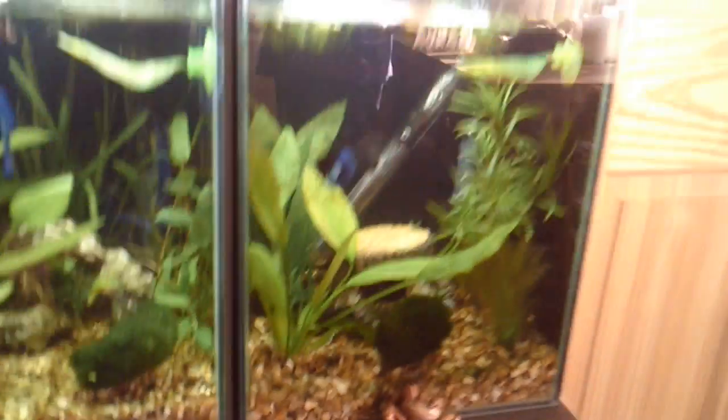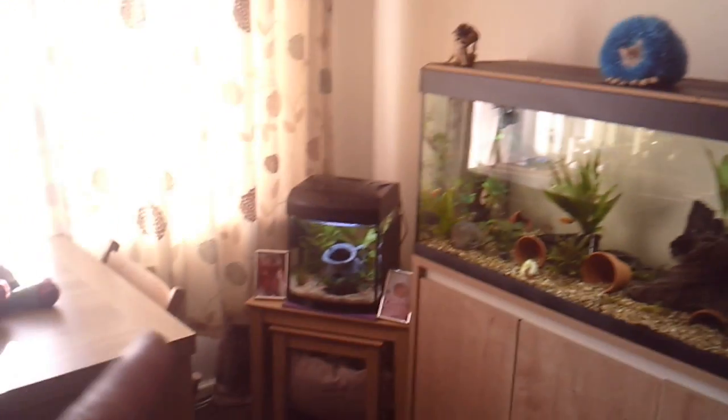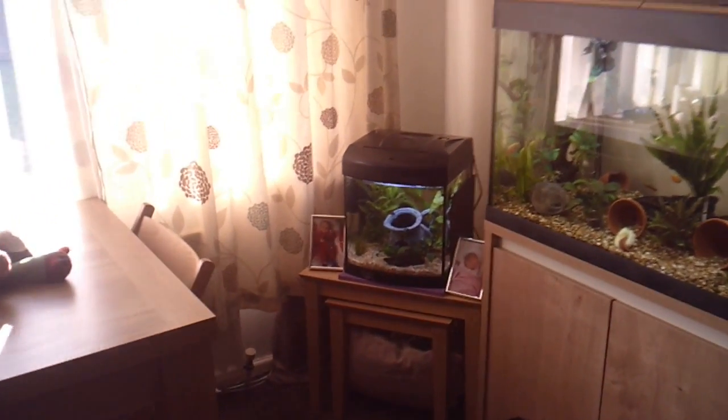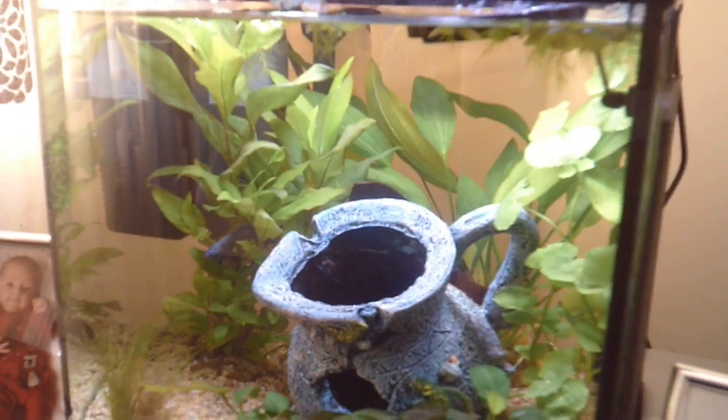So how many have we got? We've got 1, 2, 3, 4 over here, 5 over here, 6 over here, and 7. And I think that fighting fish is there now, so we can see him. There he is, just sitting chilling out in the tree. Absolutely stunning.